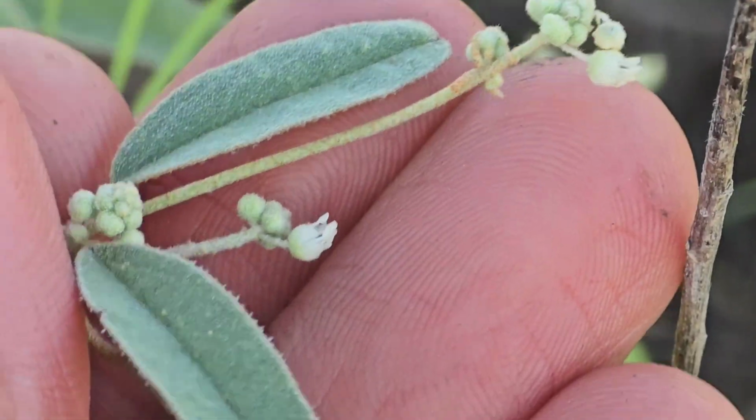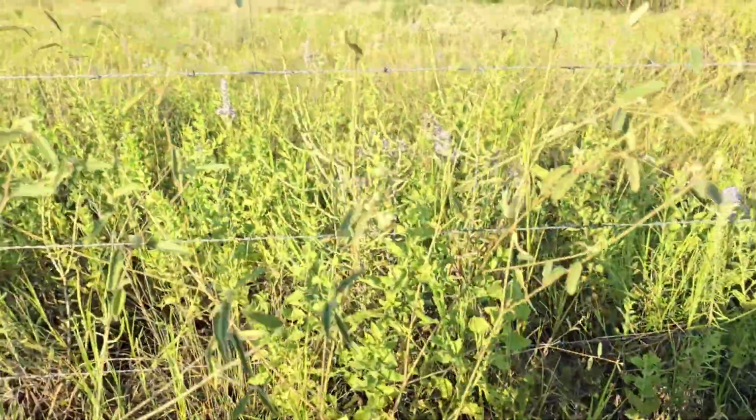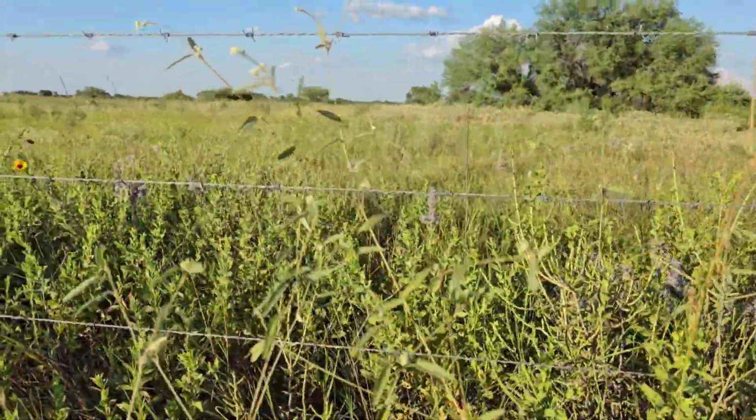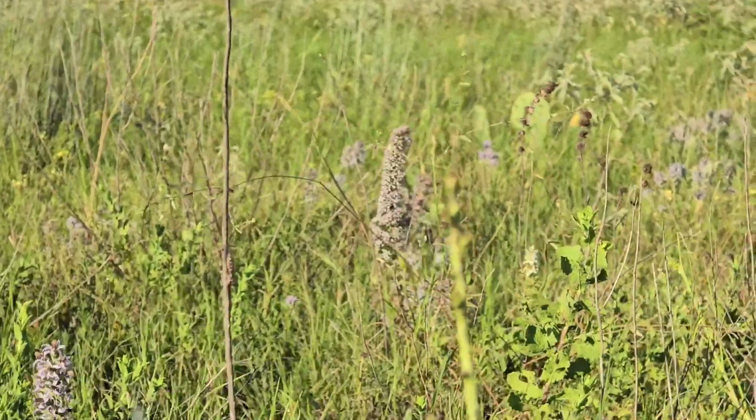You know, those stamens all poking out. It's a cool croton. There's a million crotons. They're all pretty cool. I think there's like 1,300 species in the genus. Oh, look at that, though. Look at that. Look at the Liatris.